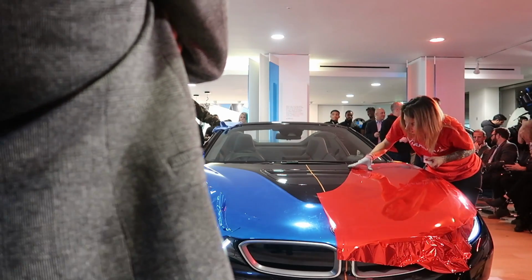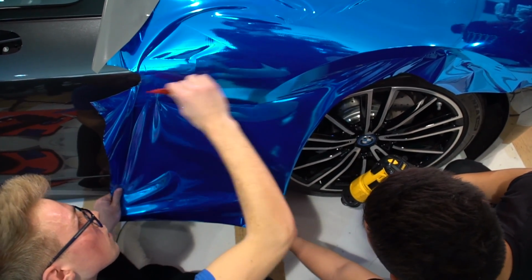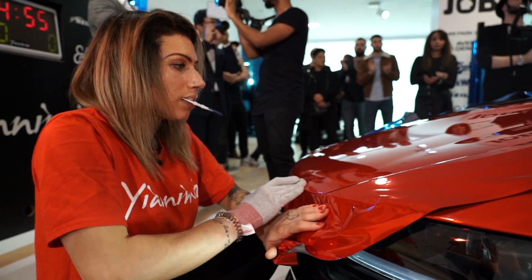It is getting very, very tense now. We've got just over 15 minutes left on the clock, and Thomas is running the wing at the moment. I don't think he's going to have enough time to actually have it finished, whereas Becky's finished the harder panel on the wing and is now onto the bonnet. 15 minutes to go. Let's give him some encouragement for the final stretch now. Come on.